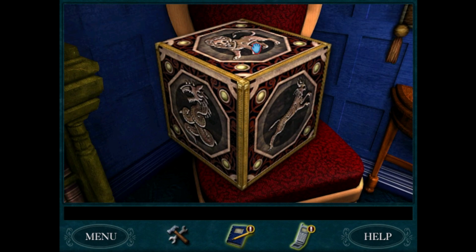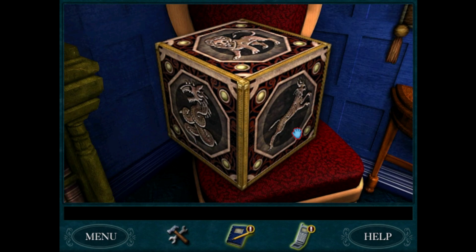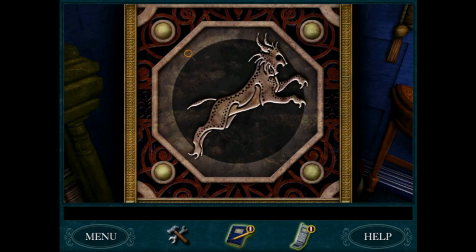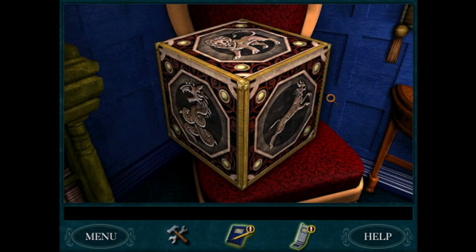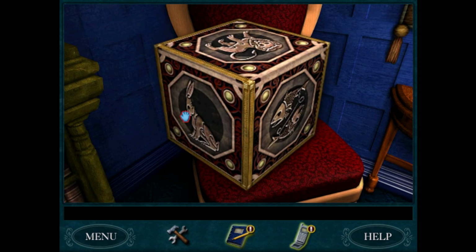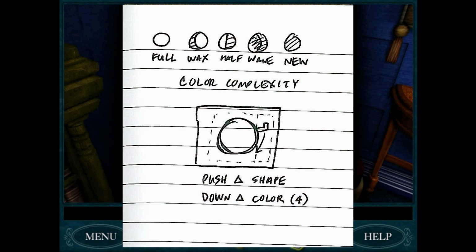But it's really cool. Leo is looking in my grand grimoire. Perfect. Three quarters left, so I think it's this and also red. And then Lynx is a full moon, which is no color, but it needs to be blue, so that's perfect. And then we'll spin this, and Lupin is half right. Here it is. I got it. That's the one right there.